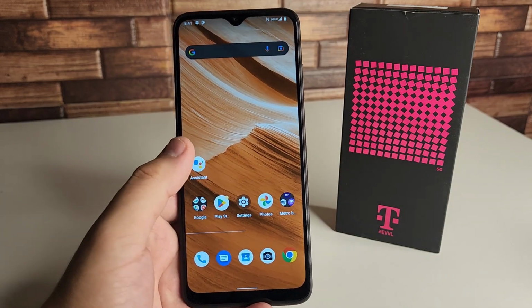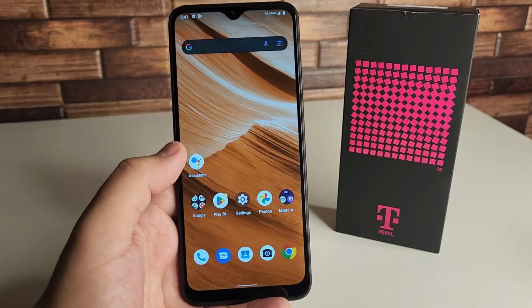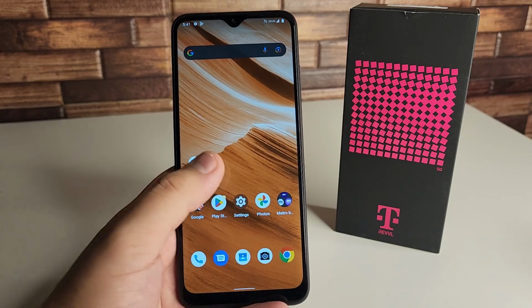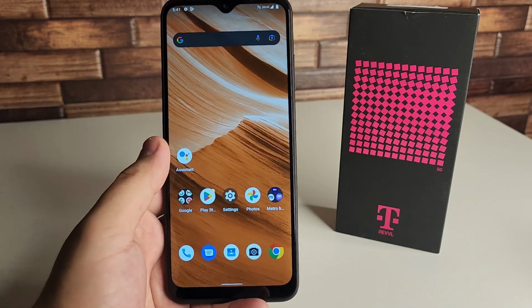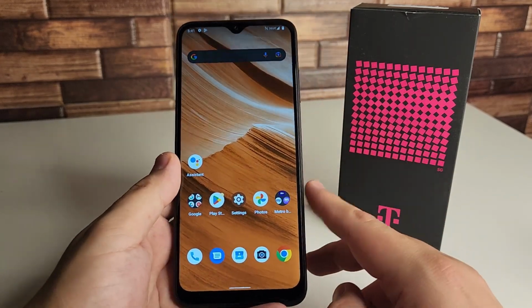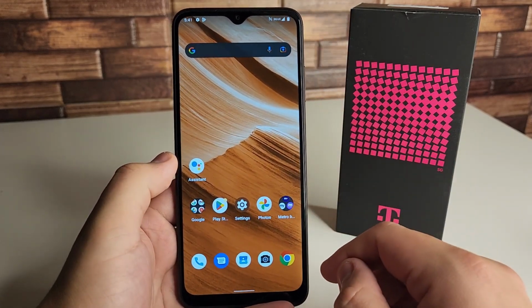I do like that this has a stock Android experience. I don't think that a lot of phones in this price tag do have that type of experience, so it's great that we have that on here. Obviously, very little bloatware on this device as well. We just have our Metro applications, and if you're at T-Mobile, you're just gonna have the T-Mobile bloatware on here.